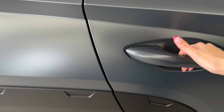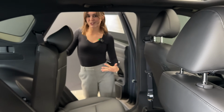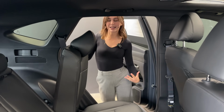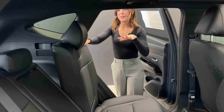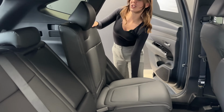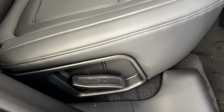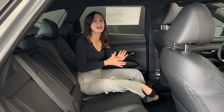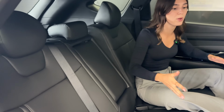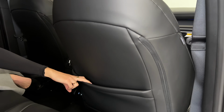Something I can really appreciate about Hyundai is that even in the back seat, the second row passengers are not forgotten about. We still have good amenities back here and a good amount of storage space. Right off the bat, you can tell that these seats do recline, and it's just with a lever on the side of the seat. So I'm going to put this back to a more normal seating position. As we hop in, you can see that these seats are still that same synthetic leather, so nice, easy and wipeable, and same thing with the back of our seats, with the inclusion of one pocket here.